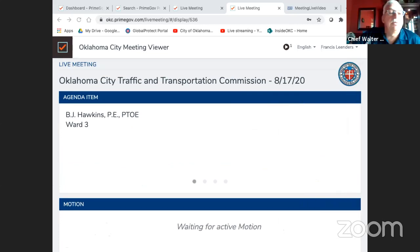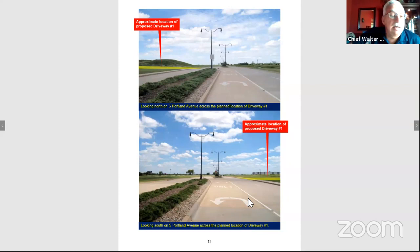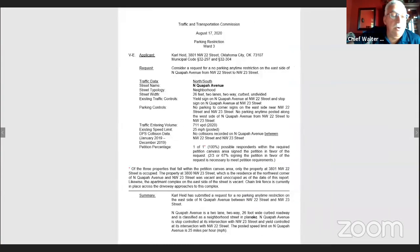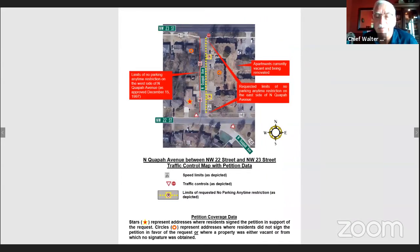Okay, so now we're ready to move on over to item 5E. To consider a request for a no parking anytime restriction on the east side of North Quapaw Avenue from Northwest 22nd Street to Northwest 23rd Street. And I see, Carl, that you're up here. Carl, are you there? Yes, I am. Hi, sir. Let me have your name, address, and you have up to 5 minutes.